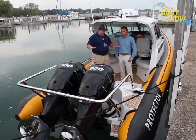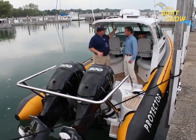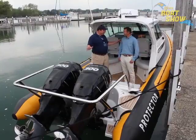This is not your dad's inflatable. I mean, this has got an area down below. It's got a hardtop here. I'm looking at twin 300s. I mean, this is an incredibly well thought out and well designed boat.